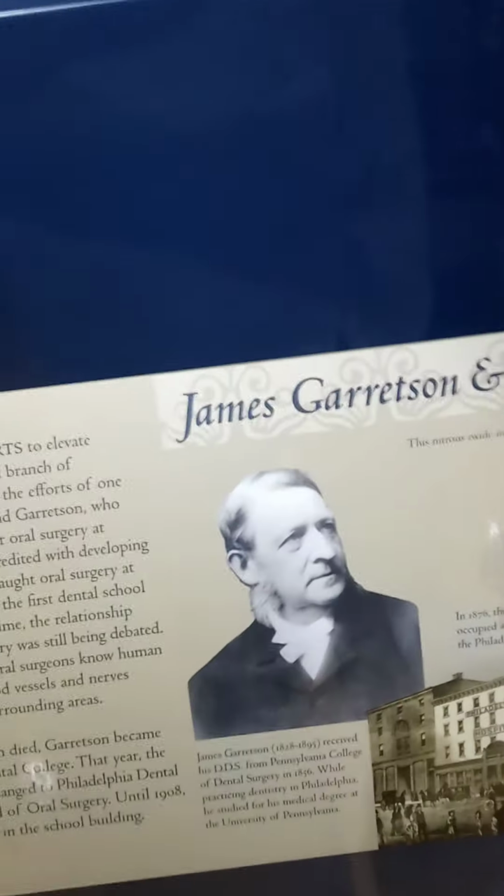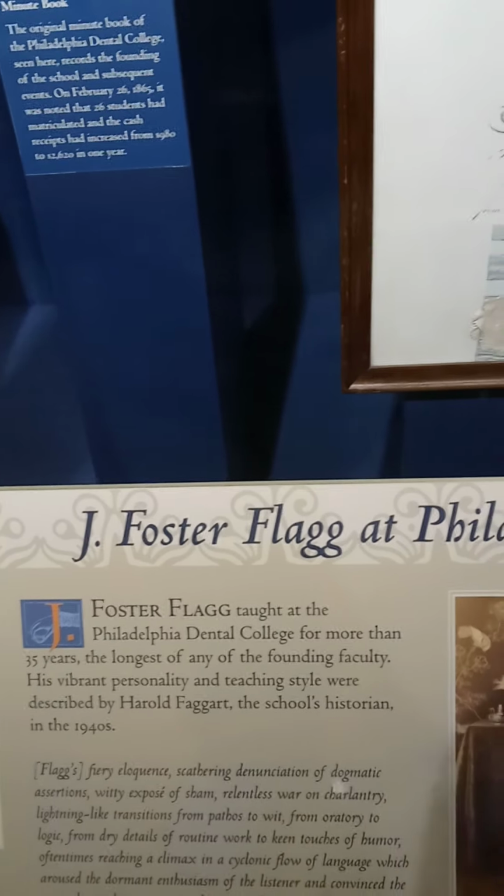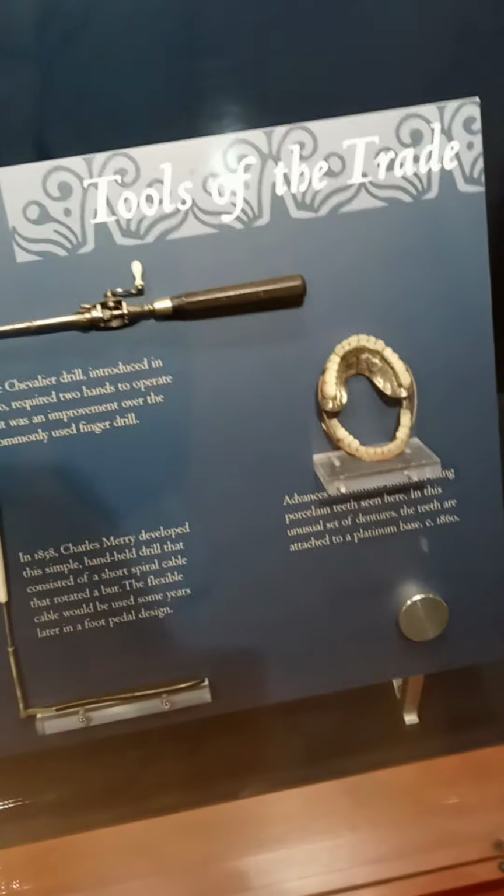Look at all this stuff. James Garretson and the Hospital of Oral Surgery. J. Foster Flagg at Philadelphia Dental College. Look at all that stuff. Look at all this equipment. Look at that. Josiah Foster Flagg. Look at that.